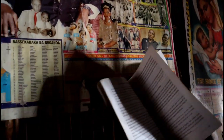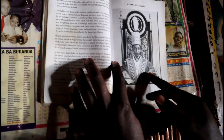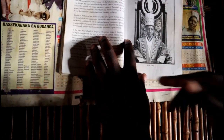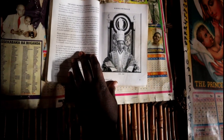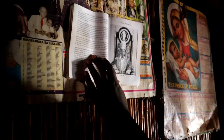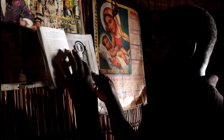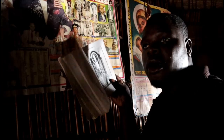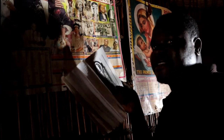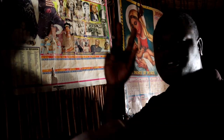After his death, he was replaced by his son, called King Mutesa the Second. This is Mutesa the First, this is Mutesa the Second. He became the first president of Uganda, in the history of Uganda, but by that time he had a prime minister called Obote, Milton Obote. So Obote became jealous of him because he held two big positions.